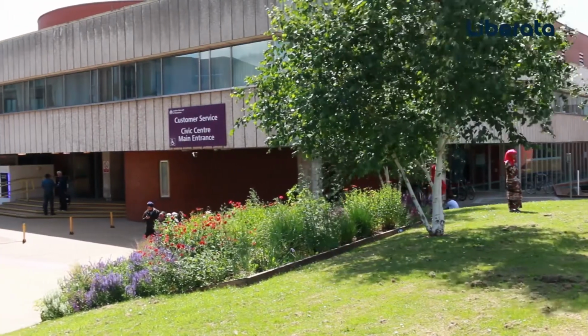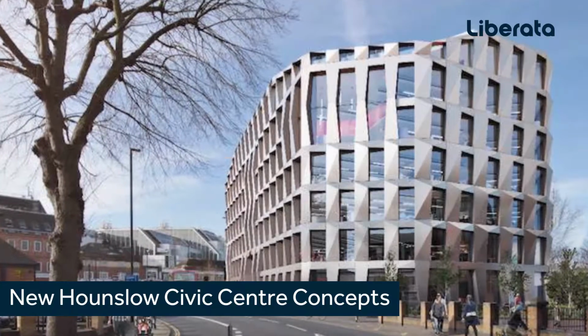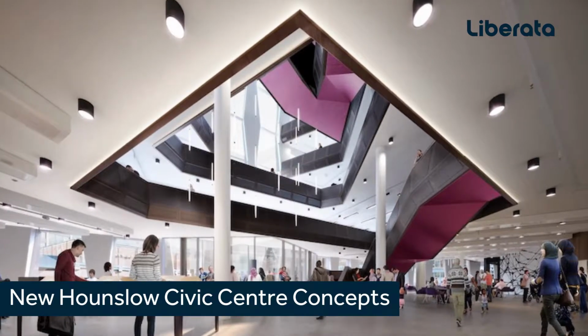Housing is a big issue for Hounslow Borough Council, and so they've embarked on a really ambitious plan to move from their existing civic centre, which is quite a sprawling 1960s, 70s building that covers two storeys, to a much more compact building of five or six storeys near the High Street.